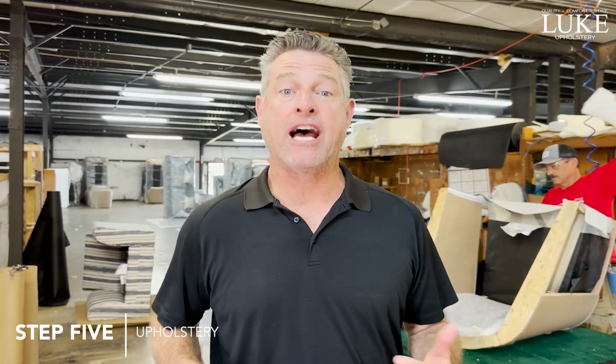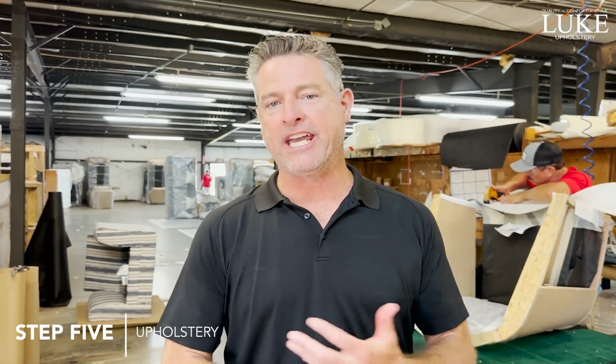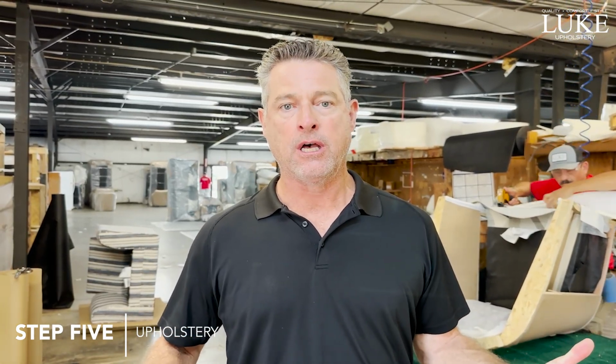Here we are in the next step along the way in the production process, our upholstery department. Once again, seasoned professionals here, 20 plus years experience in most all these guys in this department. We're going to show you a lot about how we do it. Eric's going to go over some of the details and some of the products that we use to upholster every product that comes out of our factory.